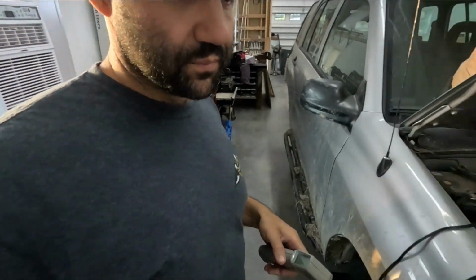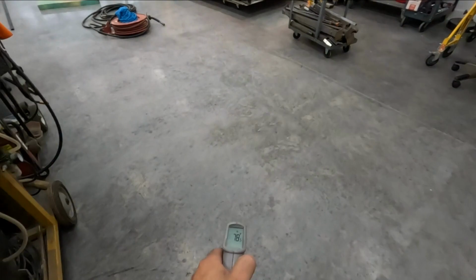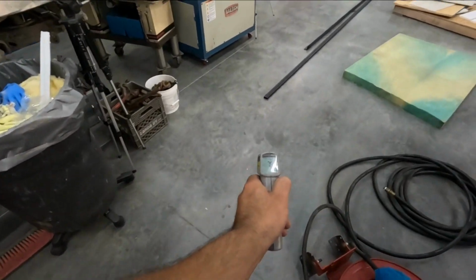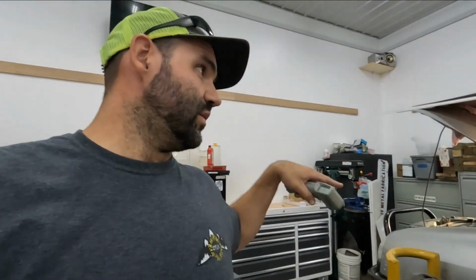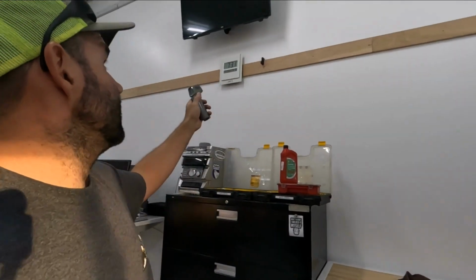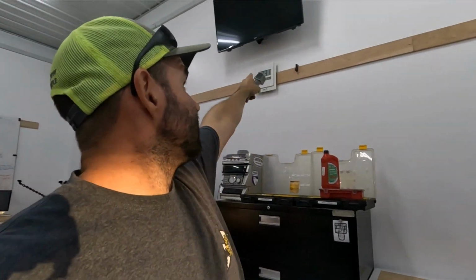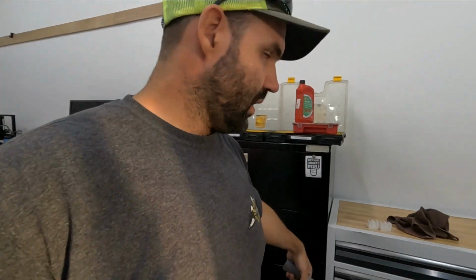We'll turn that back on. And then just like random places in the shop, 78, 77, 78, which is fine. I have the window unit set on 72. It's probably not very accurate. And then my old man clock on the wall currently says it's 79. But it's 8 foot up in the air, so it's going to be hotter up there than it is down here.